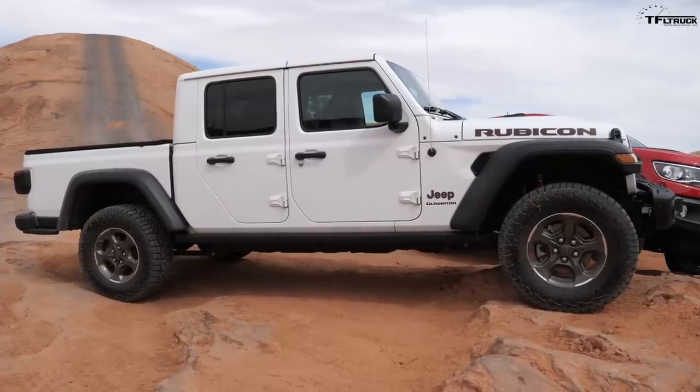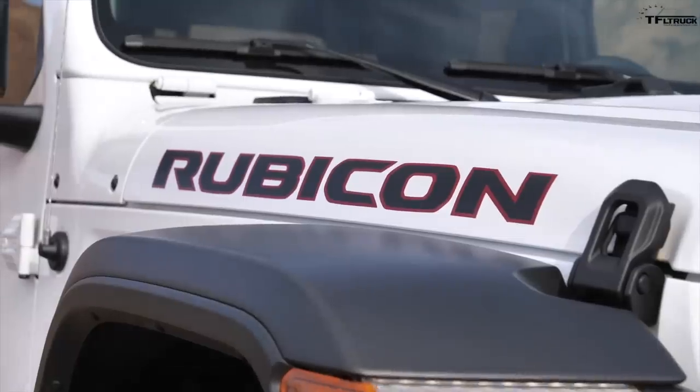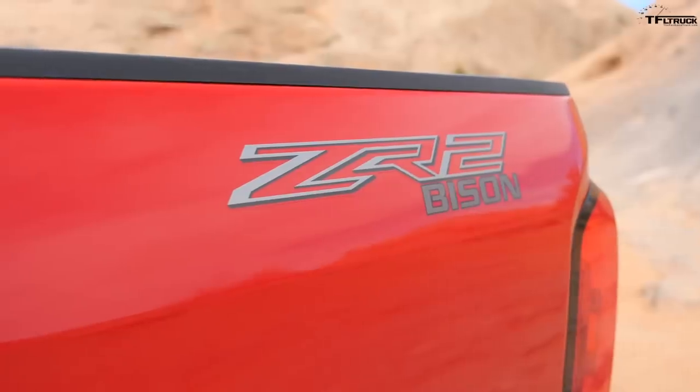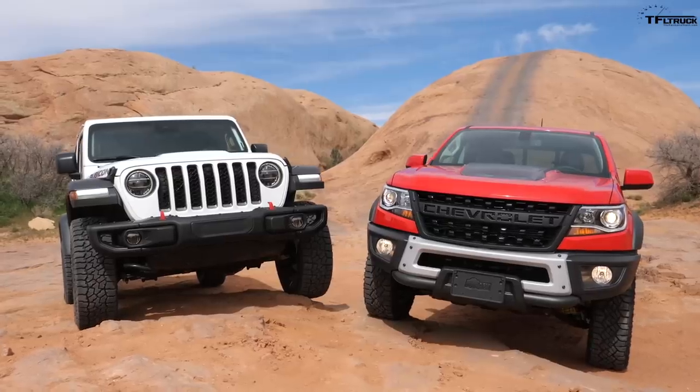Nathan, this is the epic comparison I have been waiting for all year, because you know what, my man? I am driving the brand new Jeep Gladiator, and it's a Rubicon. Yeah, and I'm driving the only thing that can really challenge it. I'm driving the Chevy Colorado ZR2 Bison. We've got the two most off-road worthy trucks in the mid-size truck segment, and at the end of this video, we're going to tell you which one we would buy if it were our money.